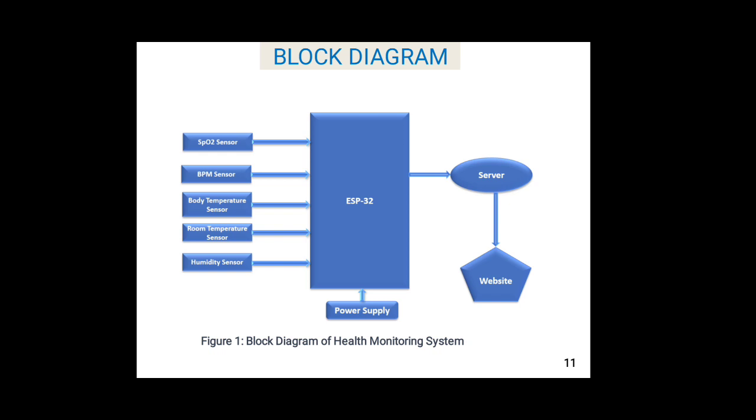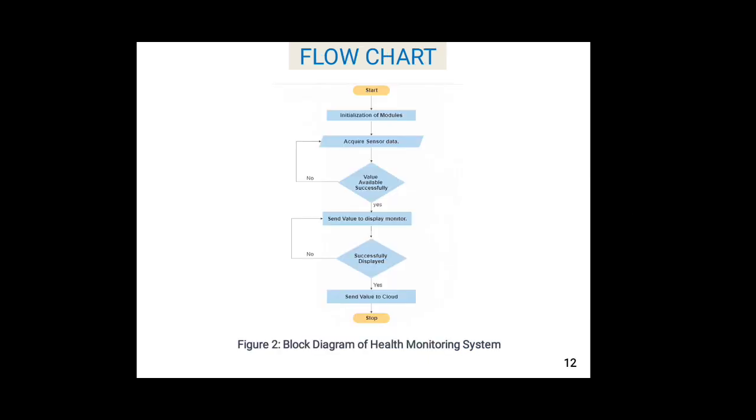This is the block diagram. This is the flow chart. You can see firstly we initialize the modules, then we acquire the sensor data of the miner, then we see if the values are available successfully or not. If no, then it again acquires the sensor data, and if yes, we move on and display the values on the monitor and then send them to the cloud to display on the web server.